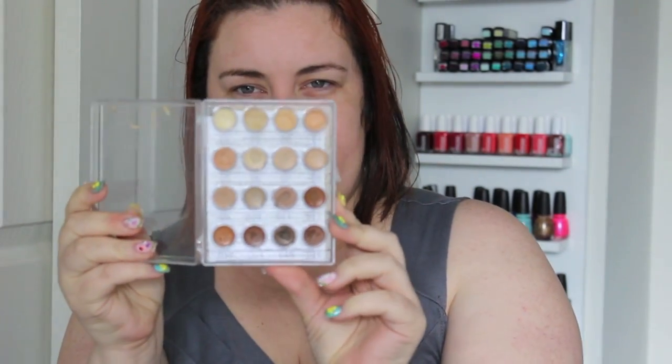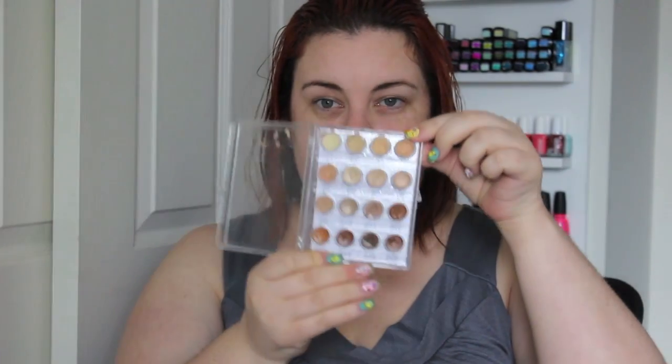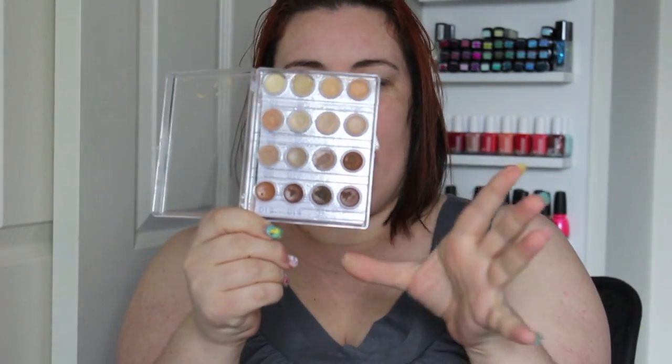So my concealer, the only thing I use is my Dermacolor Camouflage System. This literally has every tone and shade of concealer you could ever possibly imagine using. What I love about this is, let's say I didn't have an exact match here, I could blend 2 of these together to create a perfect match for pretty much any skin tone. So that's the Dermacolor Camouflage System.